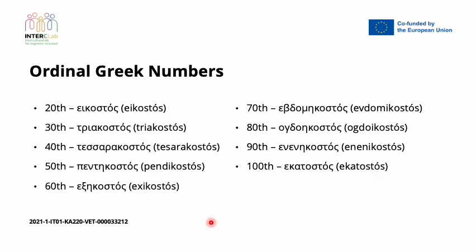Now, I'm just giving you the tens because the logic of creating the numbers is similar to the one we saw in the previous slide. So for example, let's say we want to say that this person is the 26th on the list. How would we go about pronouncing this? We would say εικοστός, and what is the sixth in Greek? Έκτος. So together, εικοστός έκτος, if that person is a man. If the person is a woman, we say εικοστή έκτη. And if it's the 26th thing, let's say in a box, we say εικοστό έκτο.